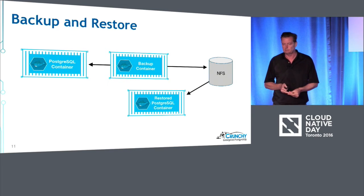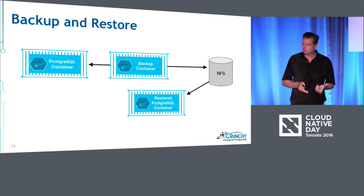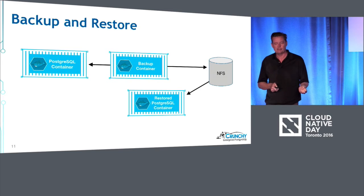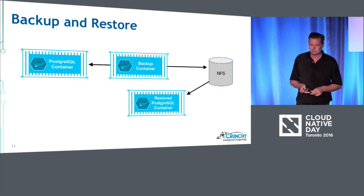It'll persist it off to something like an NFS volume mount, and all of those NFS volumes are time-snapped, so that you can then fire up a brand new database container, pass it an environment variable where its backup is, and it will restore from that backup. That is a very, very small, thin container, but it's an example of not reinventing the wheel, but just cloud-enabling an already bulletproof Postgres feature or utility.